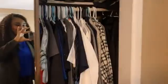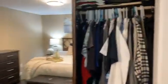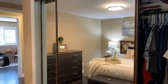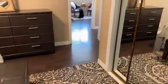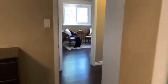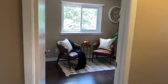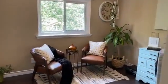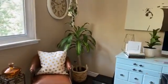All right. So here is a main view of the closet space. Of course, it goes all the way into there. So far, we're only through half of the house. So you guys feel free to comment down below anything that you see that you like about this property. There's a lot of awesome features.